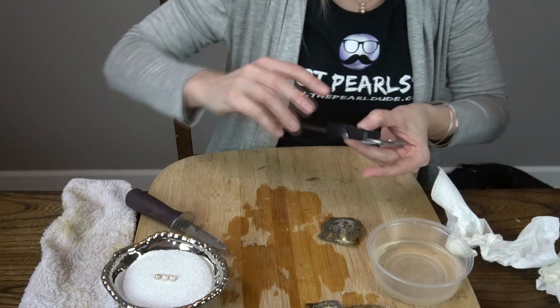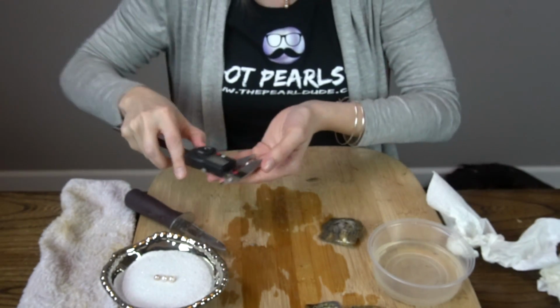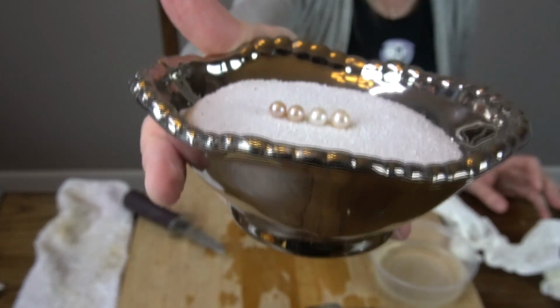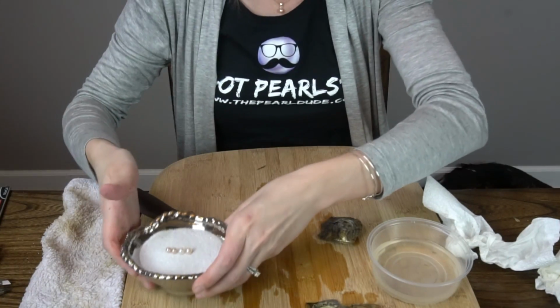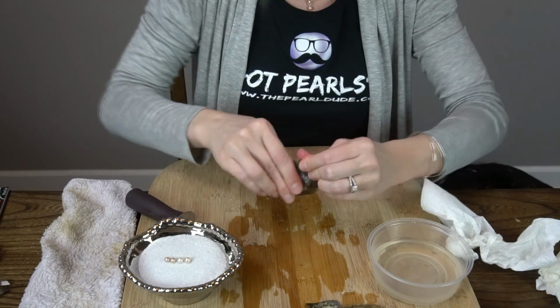5.96. A little smaller. A great pearl. Almost a perfect match to this other one, I think. Wow, look at that. It's very close. Yeah. Look at that. All right, number 4. Great way to go technically here. Yep. 5.